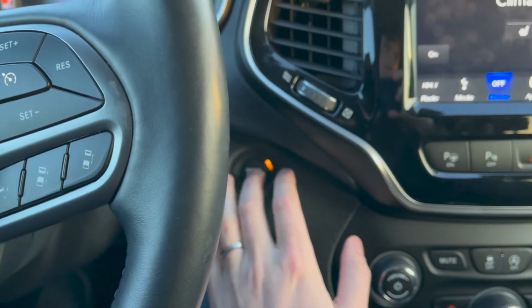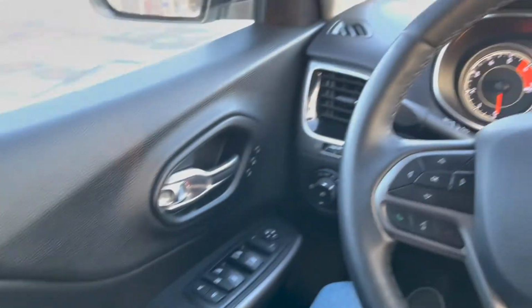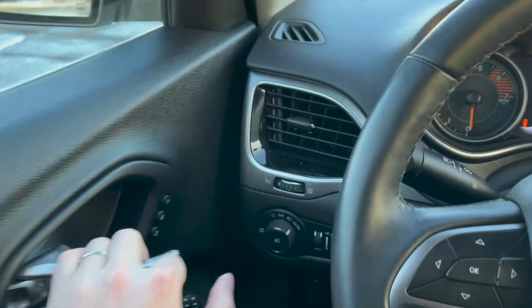But we'll turn this off to save a little bit of fuel, and then the seat actually will move back, which is nice. It's like an easy entry seat that you can turn on and off. And we'll step back out to the car, just take another look around.